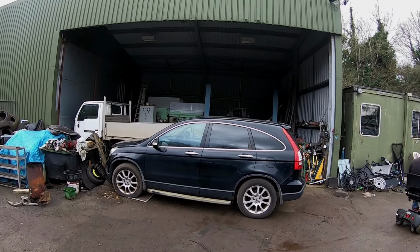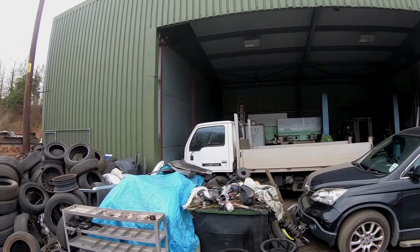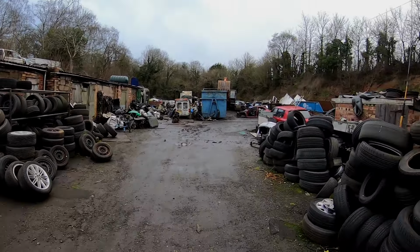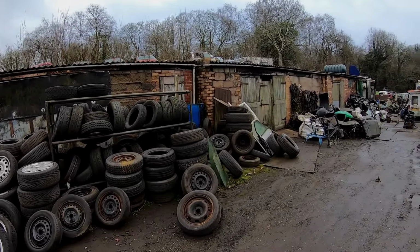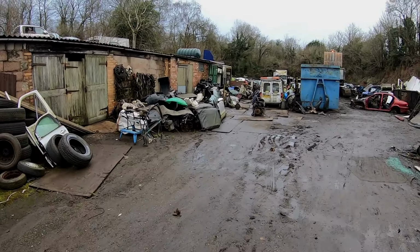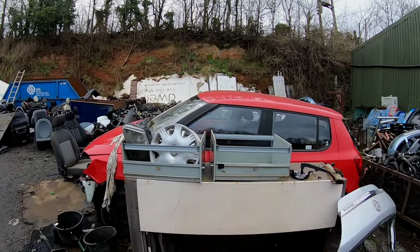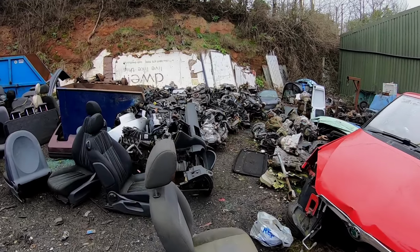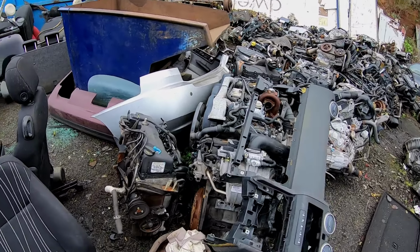Obviously, we've got the depollution side of the place, where cars are depolluted. They have to have their tyres removed, and fuel needs to be removed. Unfortunately, tyres are expensive to dispose of. And now we're coming into the dirty part. I should have brought my trainers. So over here we've got engines galore. Goodness me, spot the engine. Right, let's have a go. Fail.